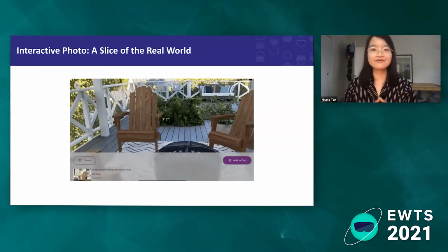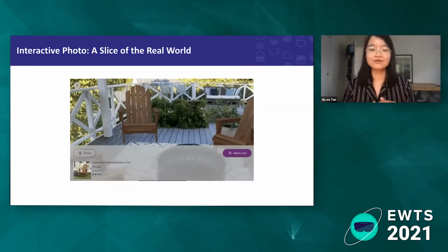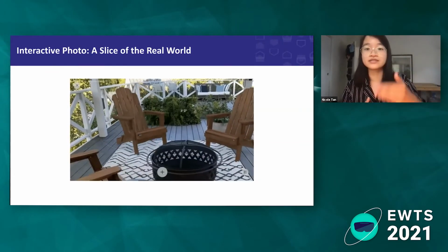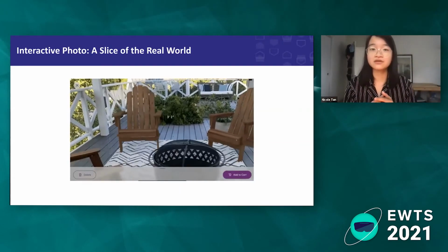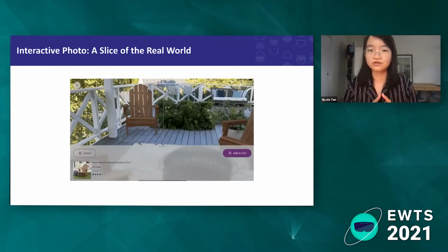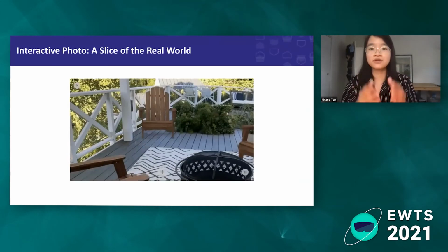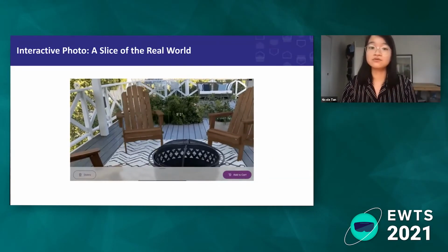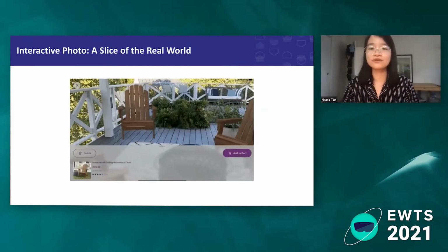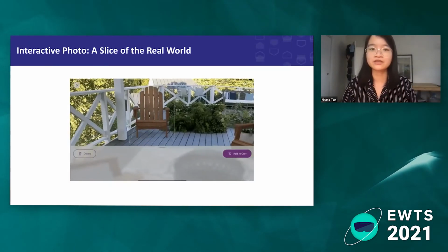So how do we go about solving this problem? At a high level, in order to build out this portable AR experience, we needed to capture a slice of the real world as the customer captured a photo of their space. When they wanted to reload this photo later, we would then reconstruct this captured slice of the world. So our goal was to make this process as intuitive and invisible to the user as possible. So when creating an interactive photo, the user would first open up that View in Room feature within the Wayfair application.